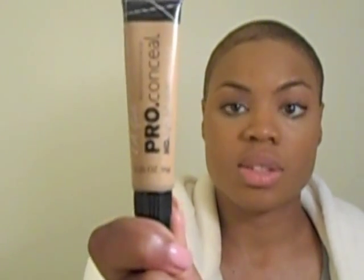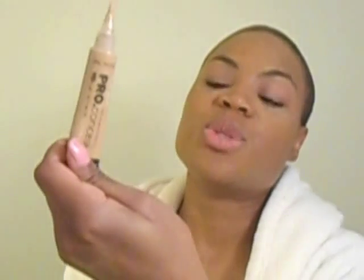So, since we're on the topic of highlighting, let's get into it. I'm going to use my LA Girl Pro Conceal in color Pure Beige. As I've stated in previous videos, I like this color usually for a more dramatic effect. But nowadays, I'm just liking it just period. So, screw what I used to say. That's why you do updated videos anyway. But yeah. Going back in with our trusty beauty blender.